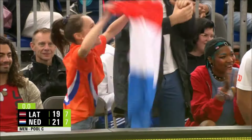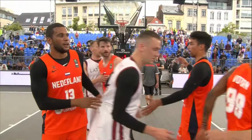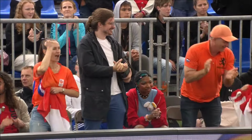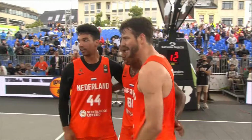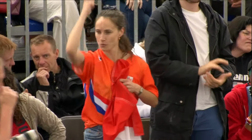The Lions, Orange Lions, are roaring. They storm back from a 7-point deficit and steal one from the Latvians. They wanted some revenge after the Olympics. They get it here at the World Cup on the last day of pool play. What a game.